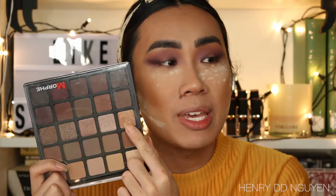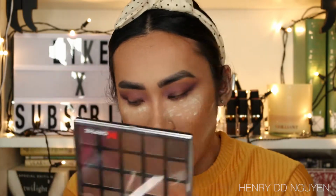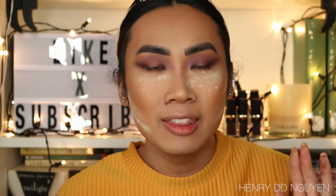So I'm going to go in with the gold that is in the 25B palette because I have a different idea of what I'm going to put on top. The product that I want to put on top is gold, but it's not bronzy gold. It's kind of like a white gold. So I feel like it will go really well on top just to add a bit more bling. First I'm going to get a packing brush and spray it with setting spray, and then dip into this gold and put it all over my eyelids.